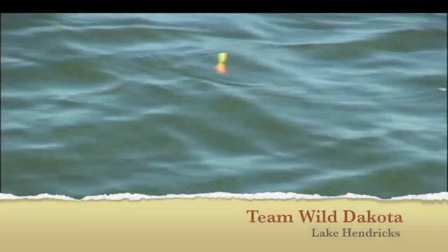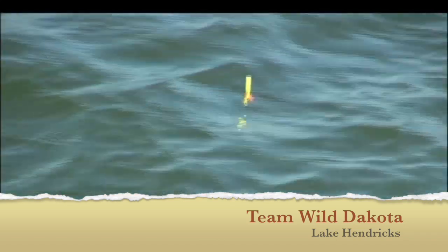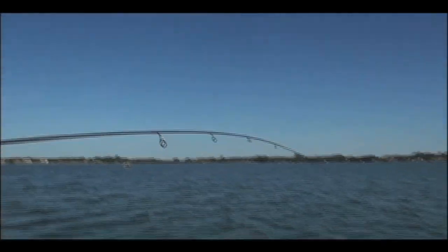Just jiggle it a little bit. A lot of times they bite. And the cool thing about the Venom float, these fish here, they're not really liking the bobber bite too much. The buoyancy, it'll go down, so you can see that Venom go down, and there's a fish on it. The Venom, I'm able to adjust the buoyancy.